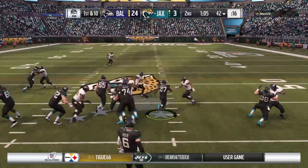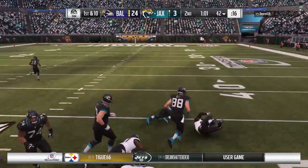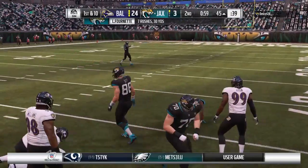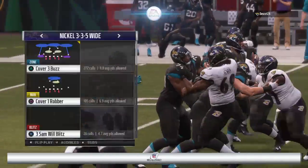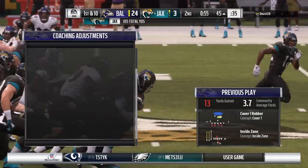They'll start out on the ground. It's Leonard Fournette. And he'll be taken down across the 50 at the 45 in enemy territory. Solid way to start the drive. 13 yards, picking up the first.